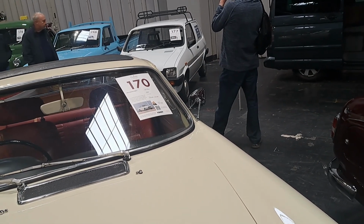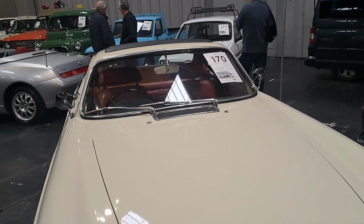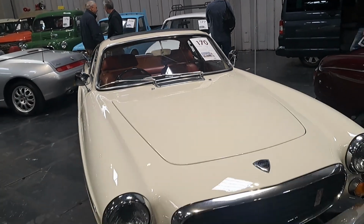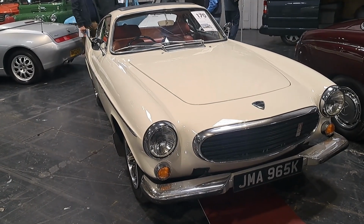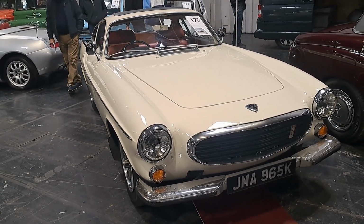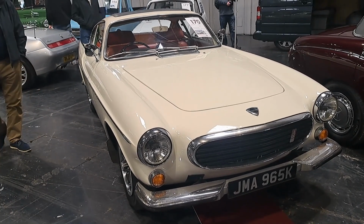If it's 1970, why is it on a K plate? That doesn't make sense. It could be a late registration, but actually, looking at the suffix MA, I think this has been imported from somewhere, and often what happens is slightly different years are put on the plate as opposed to the car.